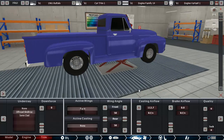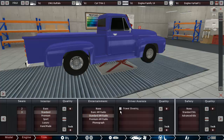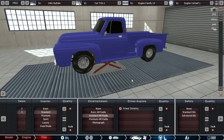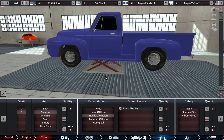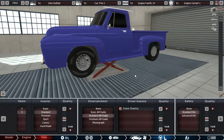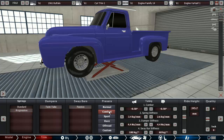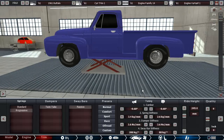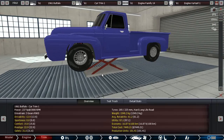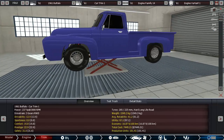3 seats, standard interior and radio. Power steering is going to be so huge on this car, because being a very heavy truck, power steering is really going to help out with the drivability. We're going to go with progressive springs for better drivability, and then a comfortable setup here. Actually, it's not that heavy. I'm surprised by this. The drivability is 13.9, so why is that? Oh, we get so much understeer.